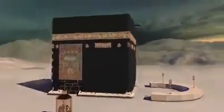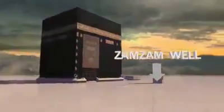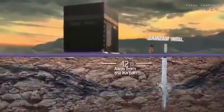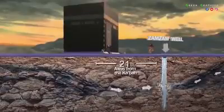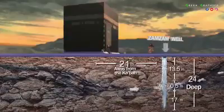There are only 21 meters that separate the Kaaba from the well of Zam Zam. The mouth of the well lies underneath the Mataf area, parallel to the black stone. It has two springs from which pure water issues forth, one from the Kaaba direction and the other from Abu Qubay's mount and the hill of Safa.